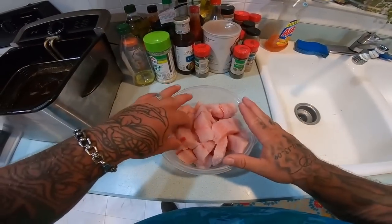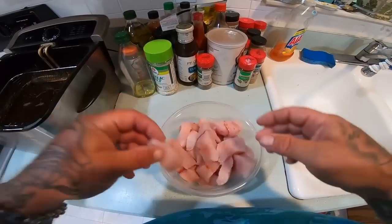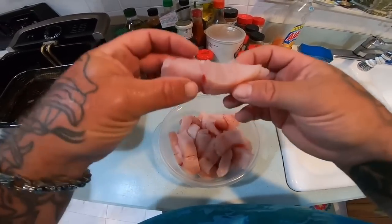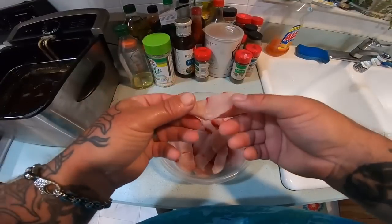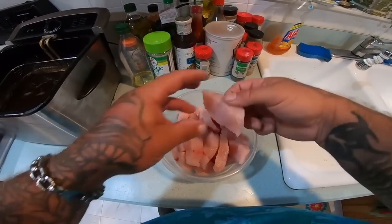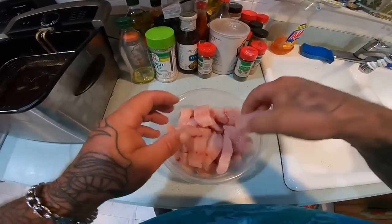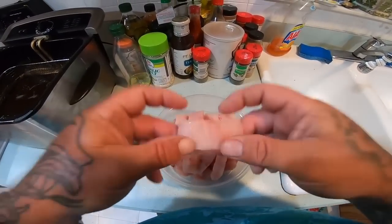All right, I got all my Atlantic sharpnose cut up. And as you can tell, it's a really nice, clean meat. Very nice. And the meat itself smells very clean, smells very good. None of that sharky urine smell that everybody talks about. Very clean smelling. Very clean meat.